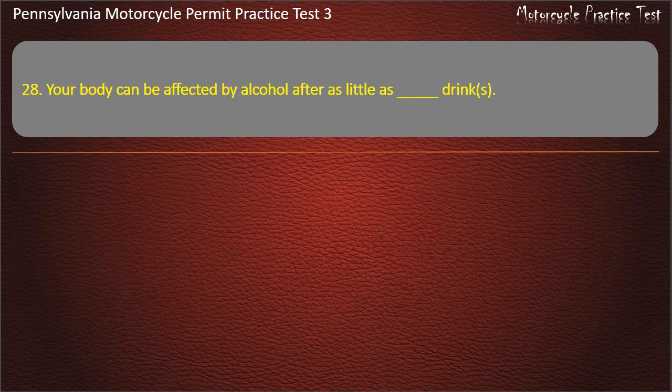Question 28. Your body can be affected by alcohol after as little as drinks. 4. 6. 2. 1. Answer. 1.